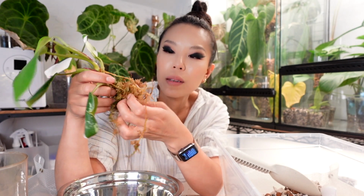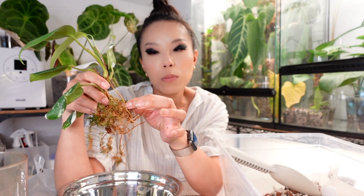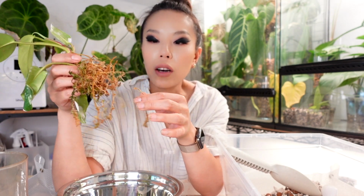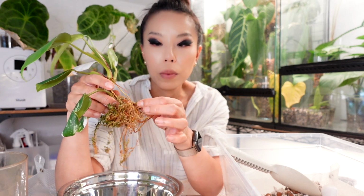But moss, I feel like the only benefit was that it's light enough that you could hang a plant up. But yeah, that's a pretty big advantage. But if the plant's not going to be able to stay hydrated long enough to even take up water and nutrients in order to grow, then what is the point?